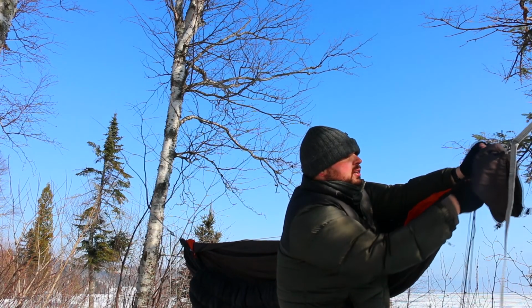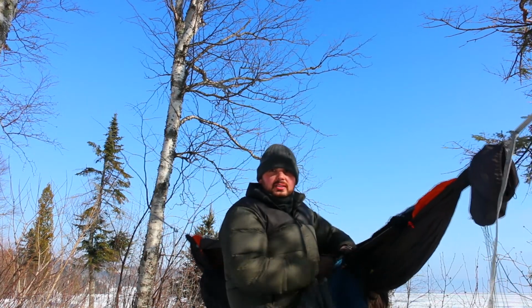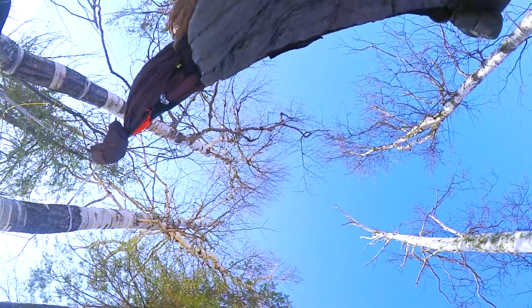Rocking underquilts. These are 220 degree underquilts. Gonna loft them up. Gonna stack them.